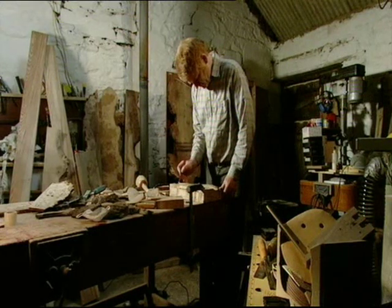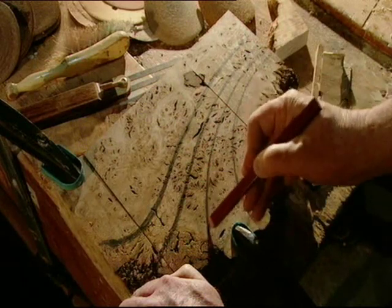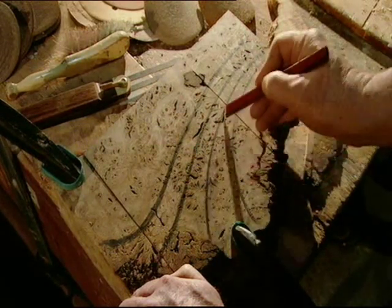If I see a particular feature in a piece of wood, I might actually follow that, or I might use it to enhance the piece, and you don't have that freedom when you're working with materials like concrete. You can mould concrete, or you can shape or bend steel or whatever, but it's still a piece of steel.